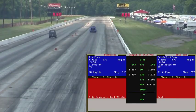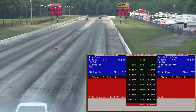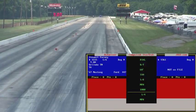And out, Willie's hustling down track. Quickest car of the category so far. 8:14 at 166 for Butch Steffens. Tim Purse with a 972 at 134.